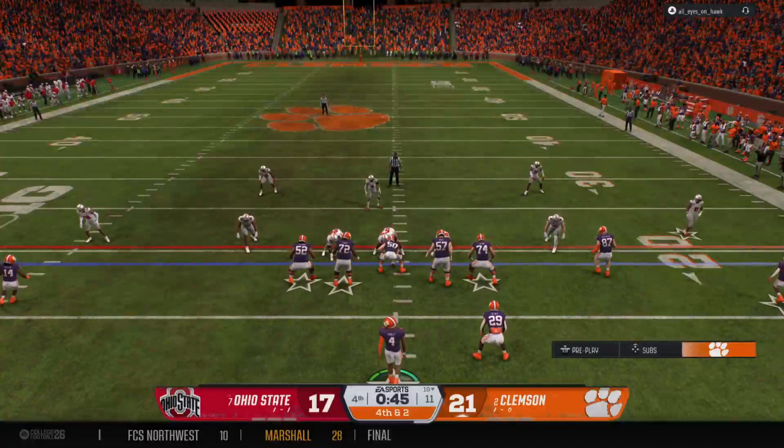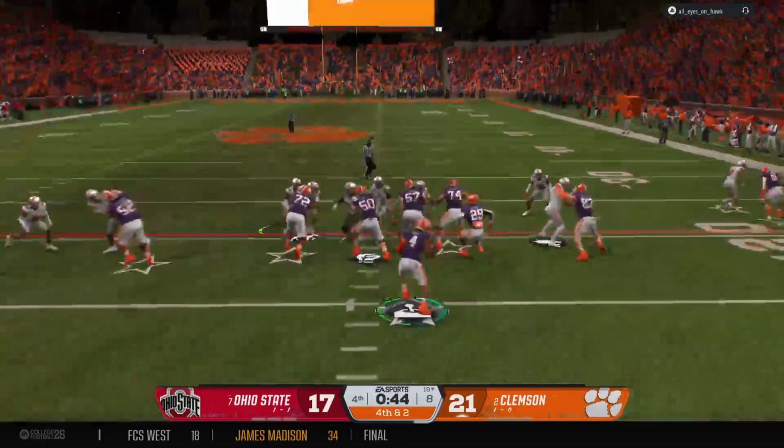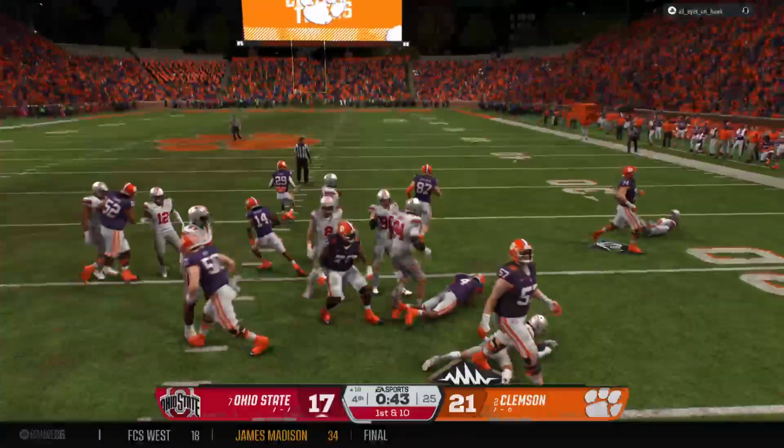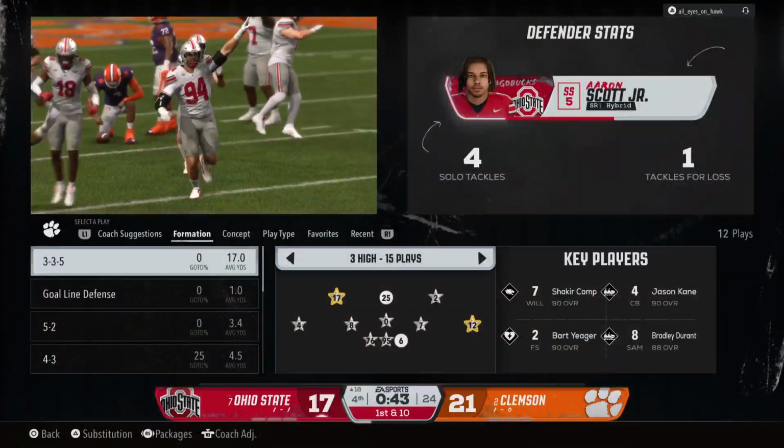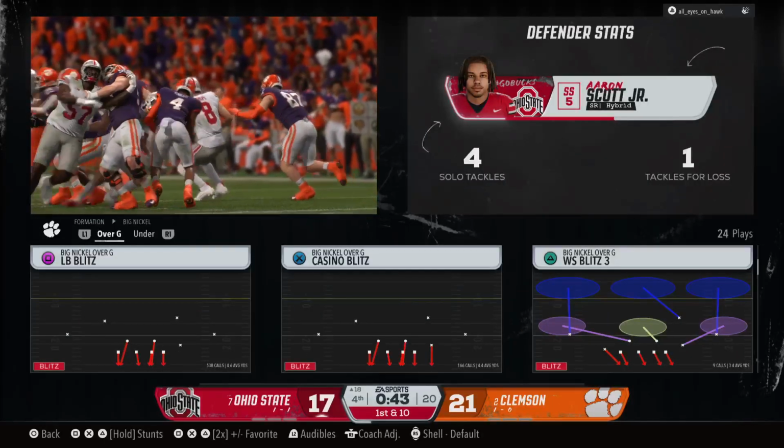Rolling the dice a bit, up one possession and going for it on 4th down. And it looks like the quarterback's going to run it. Oh, they've stopped him short. What a 4th down play, and they will take over on downs now.